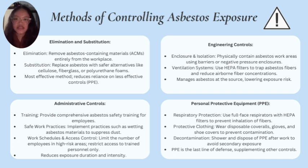This prevents asbestos from contaminating their personal clothing and spreading to other areas. After completing the task, workers must follow strict decontamination procedures such as showering and safely disposing of the PPE to avoid secondary exposure.